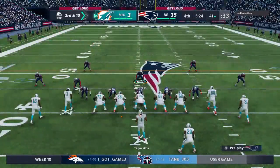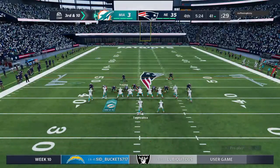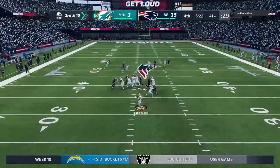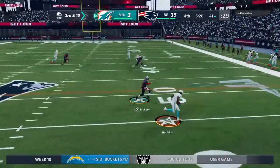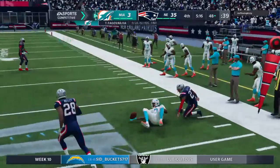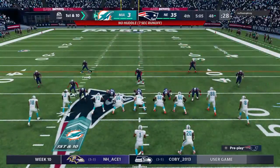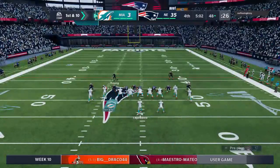As soon as I saw him break contain and get outside, my first thought and my eyes gravitated downfield because nowadays, most of these quarterbacks, when they do that, they want the big play downfield. They don't want to throw it short. In this case, he took the shot. It fell incomplete. A Miami first down, that one going for a gain of 11.